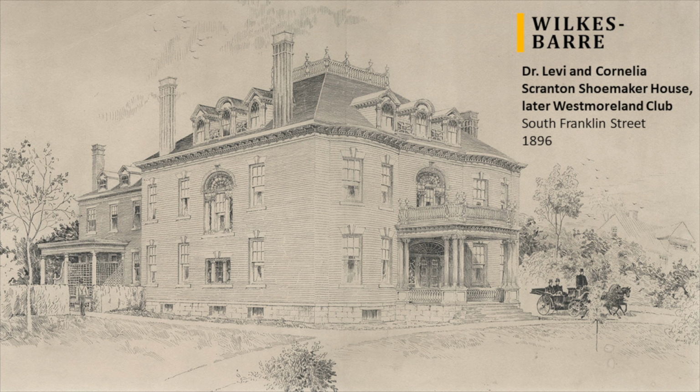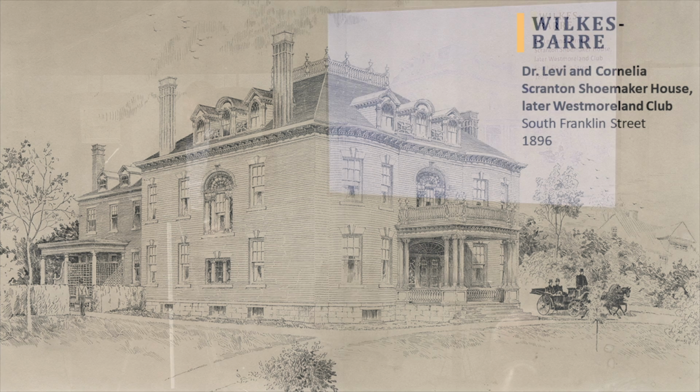So nearby in Wilkes-Barre, there was a home that was designed for Dr. Levi and Cornelia Shoemaker. So it's interesting, Mrs. Shoemaker was a Scranton originally, and she was cousins with the Platts. And so there's a familial connection again between these two homes, and you'll also see even in the design that they had similar tastes. So taking a look at this building, it was built in 1896 on South Franklin Street.